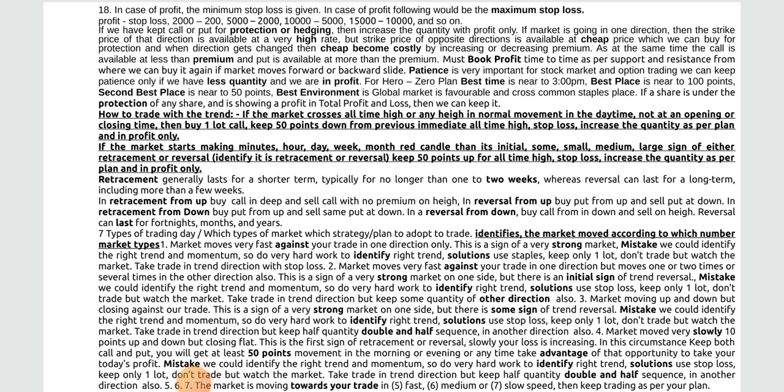If the market crosses the all time high or any high in normal momentum in the daytime, not at the opening or closing time, then buy one lot call. Keep 50 points down from the previous immediate all time high as stop loss. Increase the quantity as per plan and in profit only.